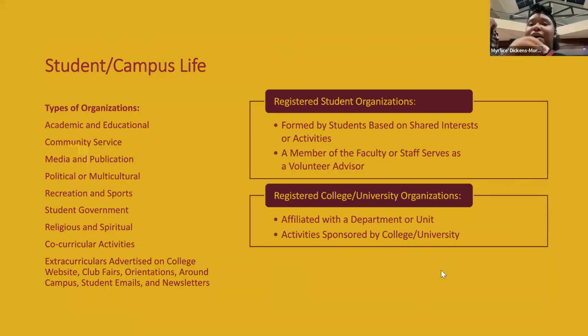Okay, hi guys. So I'm going to be talking about student and campus life, which is something I'm a big part of. I actually just moved location because I'm a part of our campus activities board, and we are holding a Mardi Gras event tonight.